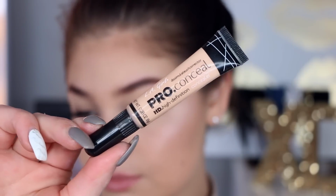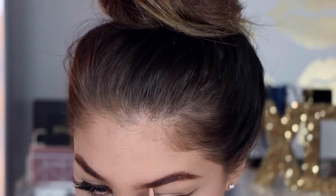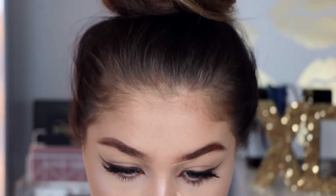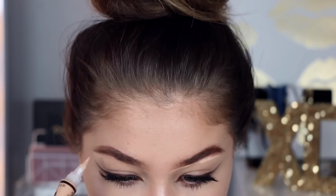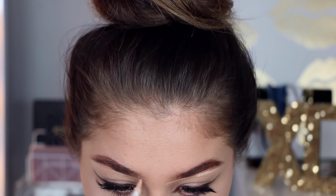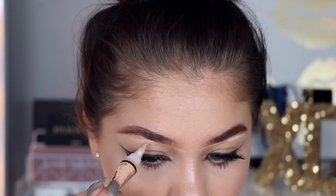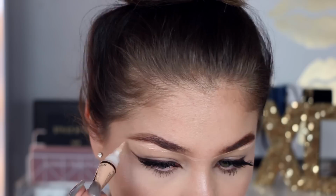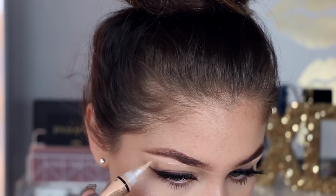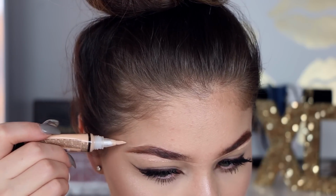Next, taking LA Girl Pro Conceal, go ahead and conceal the under part of my eyebrow and the top part to carve it out and just make it look a little bit more cleaned up and put together looking. So I'm going to take this concealer that's actually on the tip of the applicator, which is really convenient. I'm going to just draw a line right underneath my eyebrows, meeting in the middle by my nose, like in the center of my forehead, and that's how I can make sure that both of my eyebrows in the front portion are even when the line matches up solidly. And then I'll go underneath my eyebrows and just carve that out. And again, with the top part, I'll just go ahead and go over it just like that.